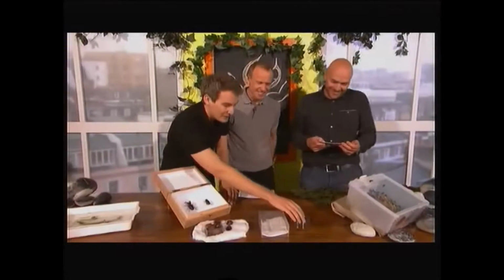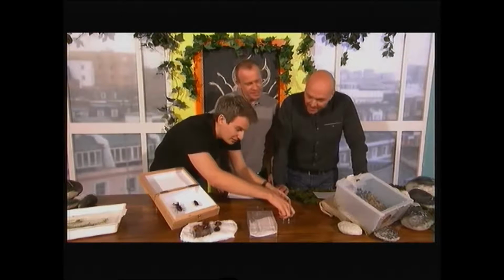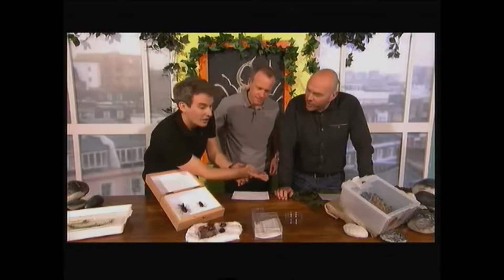Let's move on to these ones. We've got hawk moths here. So this is one of my favourite moths. It's the elephant hawk moth. It's a great colour, that.